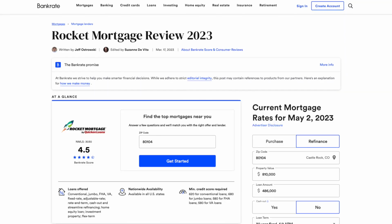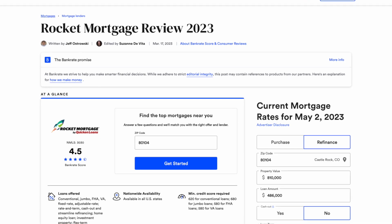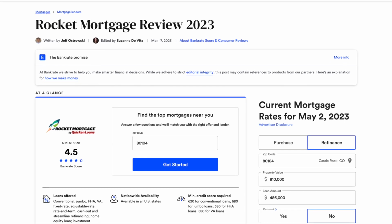That said, Rocket Mortgage does rate highly according to bankrate.com. They have a score of 4.5 out of 5 stars. I used them on my most recent purchase. According to Bankrate, the pros you'll see with Rocket Mortgage are an easy digital application process, which I found, top tier customer service, and home equity loan options.